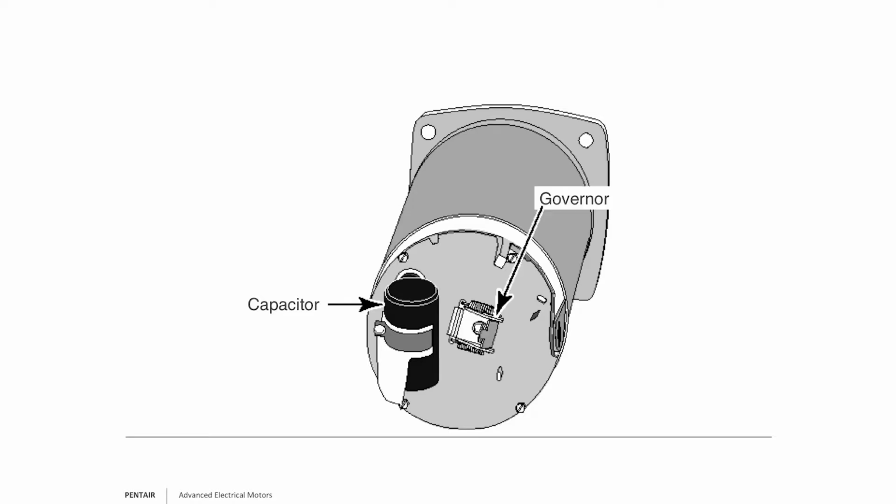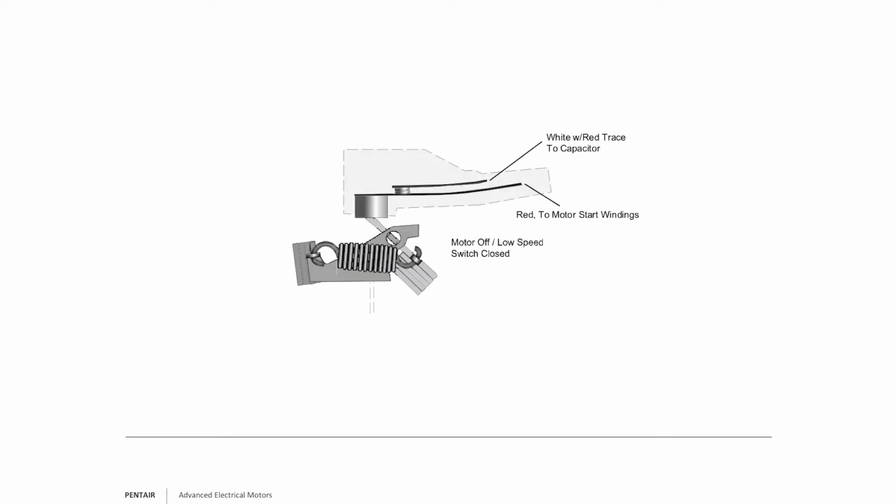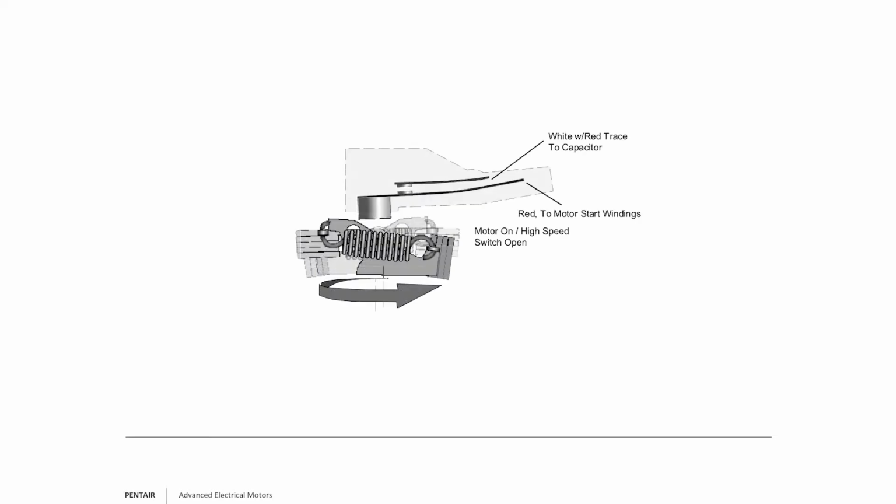Okay. Now you have your capacitor in the back of a single phase motor. That then energizes the motor through the switch, which is controlled by the governor. Basically, most centrifugal motors have this governor that when the motor hits about 2/3 speed, roughly about 2,500 RPM, is going to swing out and disengage the start capacitor.